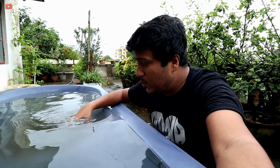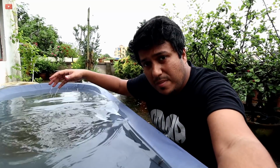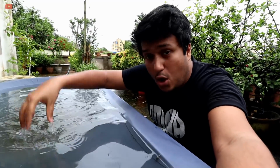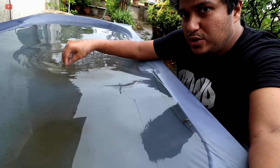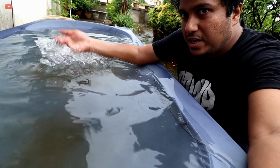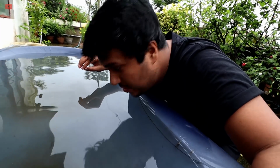Unfortunately, what we have been doing is encroaching marshland and reclaiming them and building structures all over them. And common logic dictates, if you put too much stone into the water, the water comes out and heads to the next low-lying area. And that is exactly what happened during the Chennai floods. Now back to the studio.